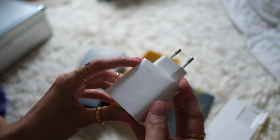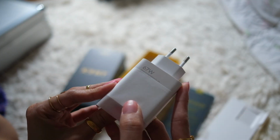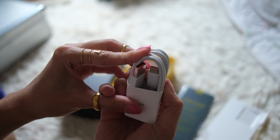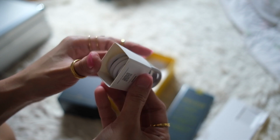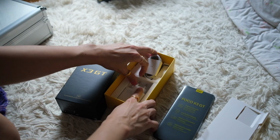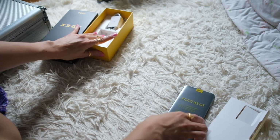That is a 67 watt? Yeah, that's a 67 watt charger. We also have a USB-C charging cord. Nothing else in the box.